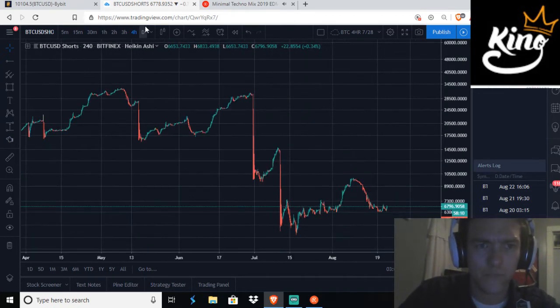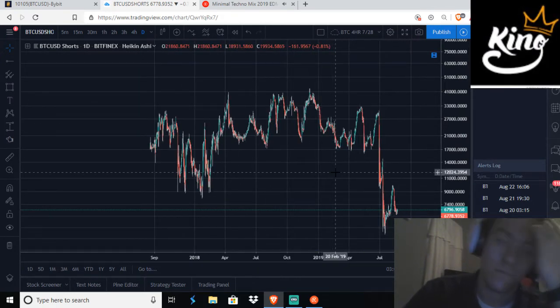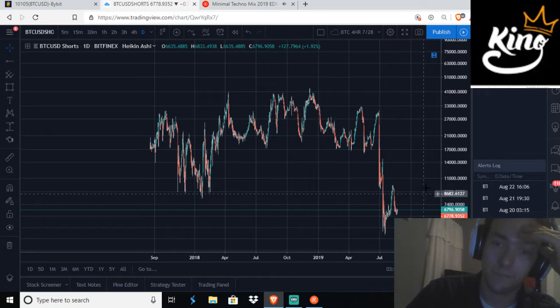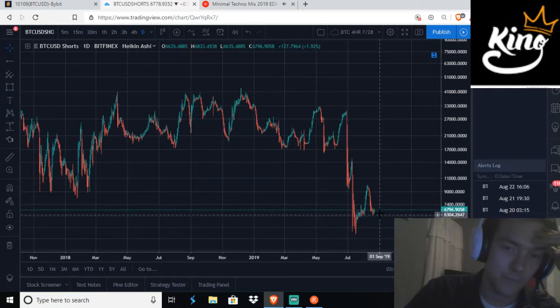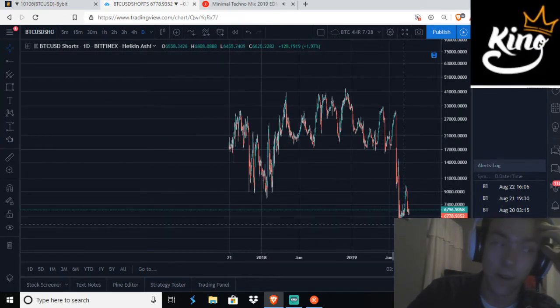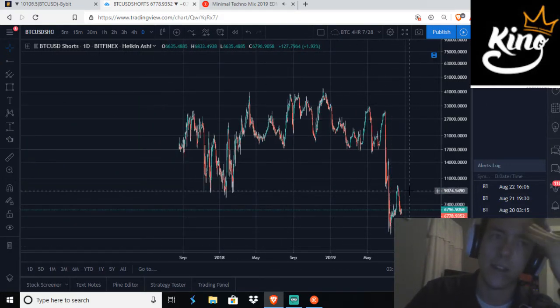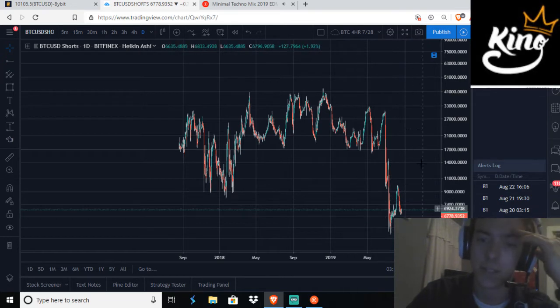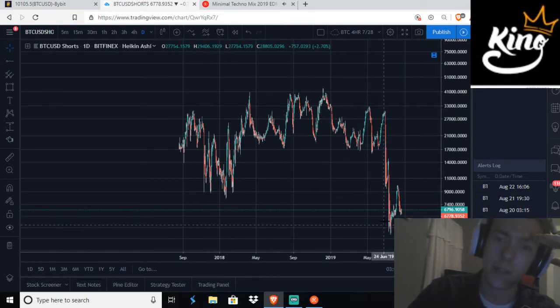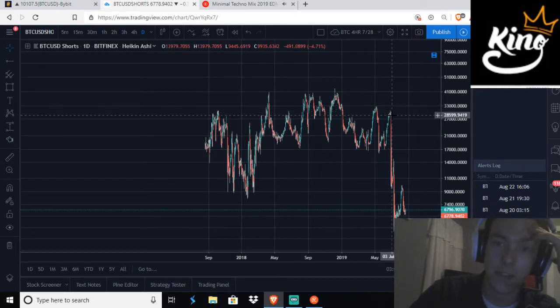Let's look at this from the daily time scale. So this is actually not looking that great for Bitcoin. If you look right now, the shorts are really low, and it honestly probably has a lot to do with the price increase. You can see here when we went really parabolic after May, the shorts just dramatically dropped off. I mean, significantly. You went from 30,000, 33,000.